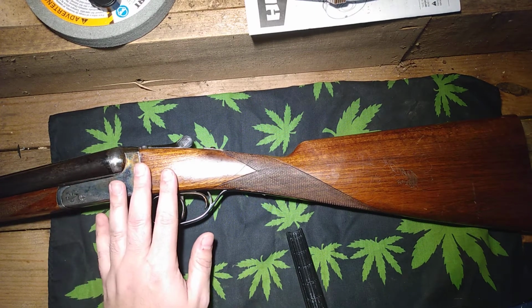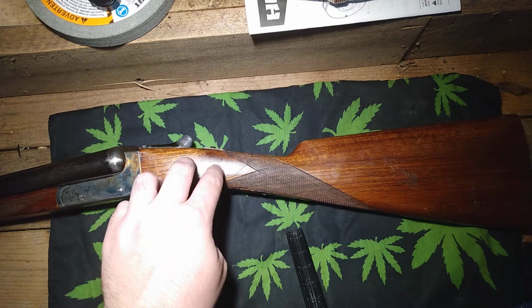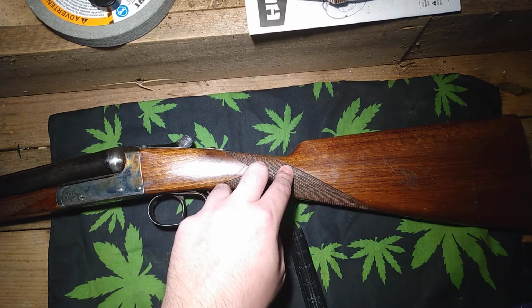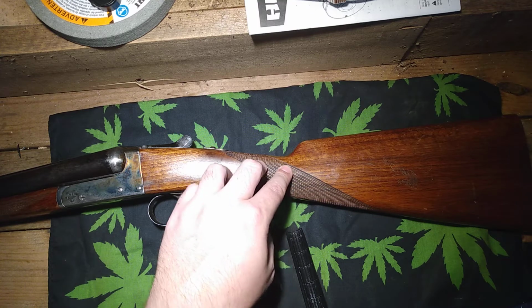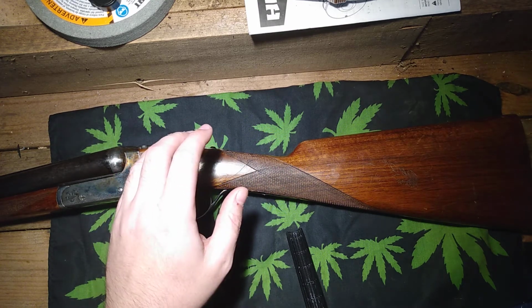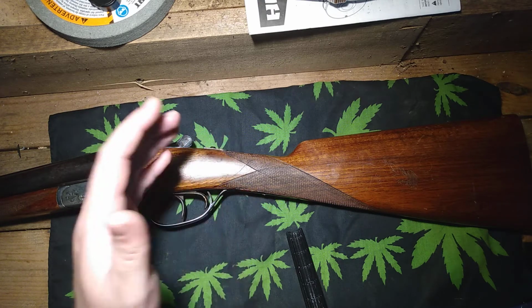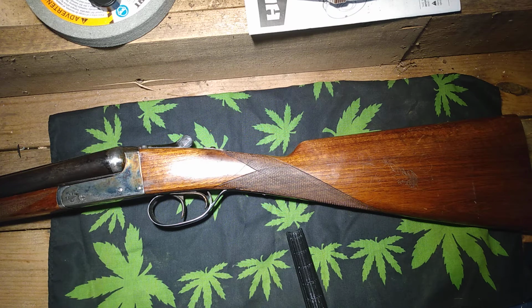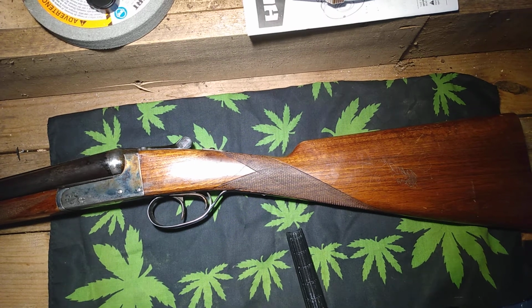These guns were made, the Yeoman models, from 1945 to 2006. The AYA company itself started in 1938. They were popular, but they didn't really get popular here in North America until the late 70s, early 80s. They were really big in France, Spain, Great Britain.